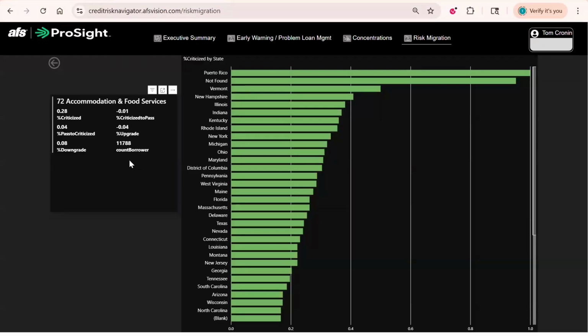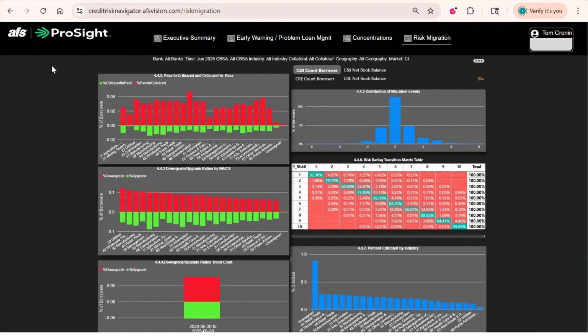And the states with high percent criticized, so this is percent criticized, are a lot in the, you see Vermont, New Hampshire, the Midwest again. So even though the ones that are getting downgraded were in the South and the Southwest, the ones that are criticized or have been criticized are in the Midwestern category. All right.